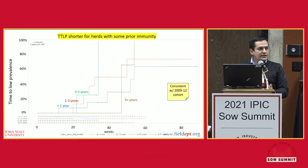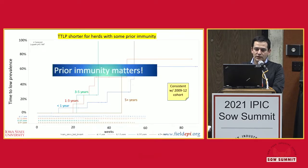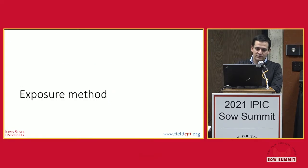Now if you start breaking that down, how long ago did the farm break? Was it within a year, 1 to 3 years, 3 to 4 years, or 5 years or more? And the lines, they align as expected. Again, the farms that had a more recent break achieved time to low prevalence sooner than those farms that were naive, in other words, that didn't break in the previous 5 years, right? Also consistent. So again, prior immunity matters.